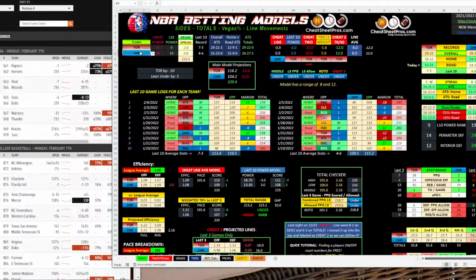So as always over here, once you click into the bottom team, which is the home team, you get this box over here, which is a drop-down menu. And then you can scroll through the different games.